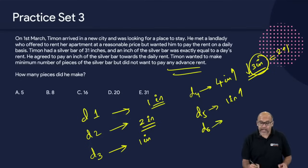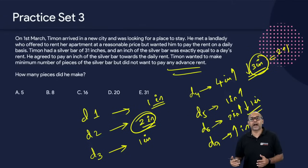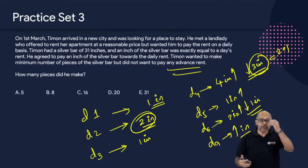Day 6, I will repeat the process again. I will give 2 inches and I will get back 1 inch. Day 7, I will give back this 1 inch. So like this, if you notice, I can do a lesser number of cuts and every day I can pay. So what is the logic here?